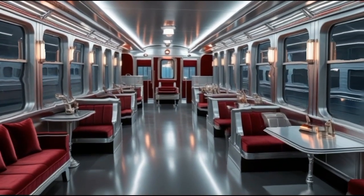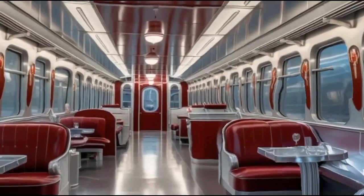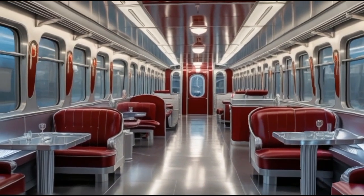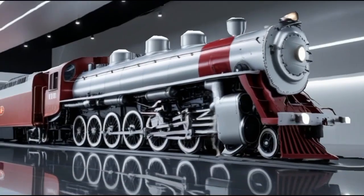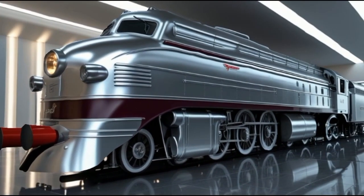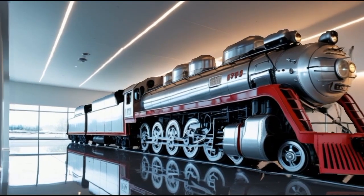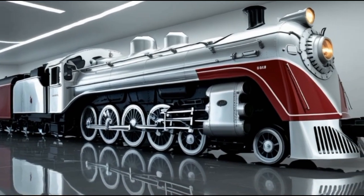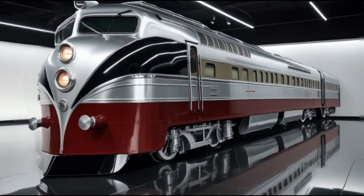the Silver Meteor. The Silver Meteor is one of Amtrak's long-distance passenger trains, and it runs along the east coast of the United States. Its route stretches from New York City all the way down to Miami, Florida. That's right, it travels through the heart of the East Coast, covering over 1,300 miles and offering passengers a smooth and scenic journey through some of the most interesting cities, towns, and landscapes on the eastern seaboard.